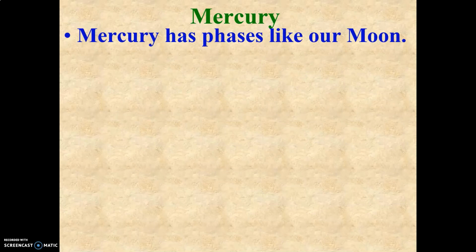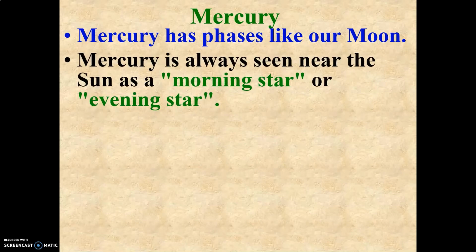So since Mercury is closer to the sun than we are, we can see Mercury go through phases just like the moon and just like Venus as well. We've already said in my last video that Mercury is known as a morning or evening star because you can see it either at sunrise or sunset. Since it's so close to the sun, it will not stay out long in the sky after the sun sets, and after the sun rises, it will not stay out either. Because as the sun gets bigger in the sky, it gets brighter, it's harder to see Mercury and Venus. So that's why they're called morning and evening stars, because you can only see them at sunrise or sunset.